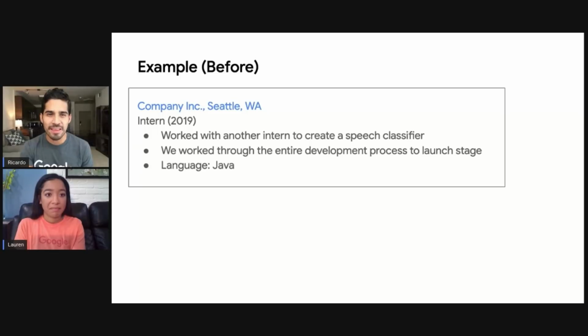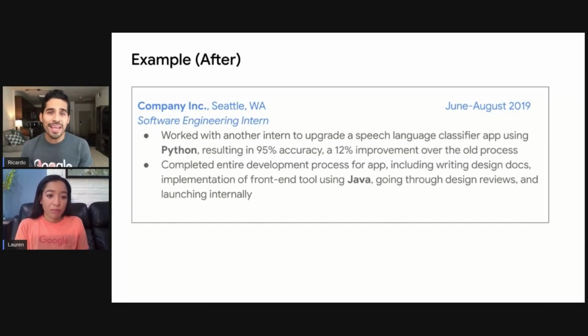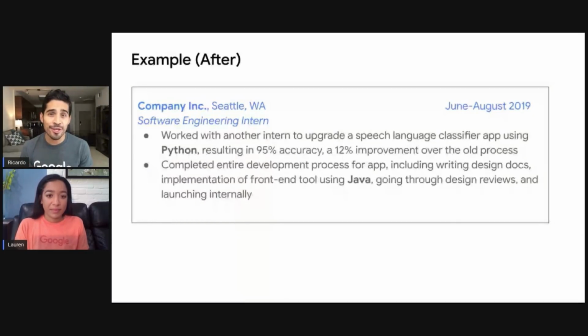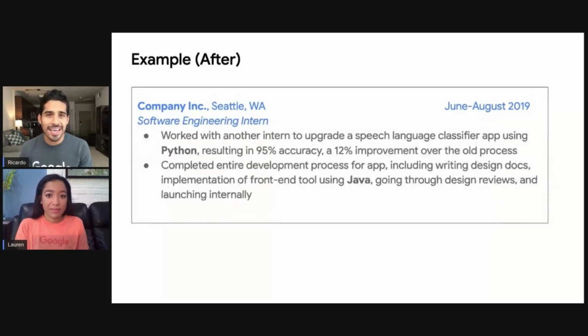An example would look like this. I would have Company Inc., Seattle, Washington at the top, and then I would have my title, Software Engineering Intern, at the bottom, italicized. On the right side, I'd have the time frame, June to August 2019. My first bullet point would be, worked with another intern to upgrade a speech language classifier app using Python, resulting in 95% accuracy and 12% improvement over the old process. And then my second bullet point would read, completed entire development process for app, including writing design docs, implementation of front-end tool using Java, going through design reviews, and launching internally.